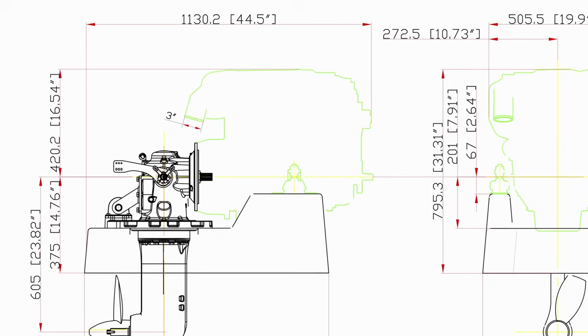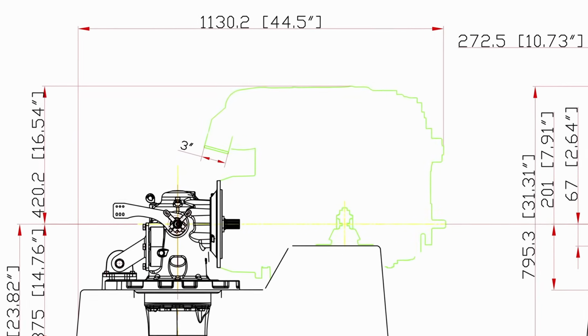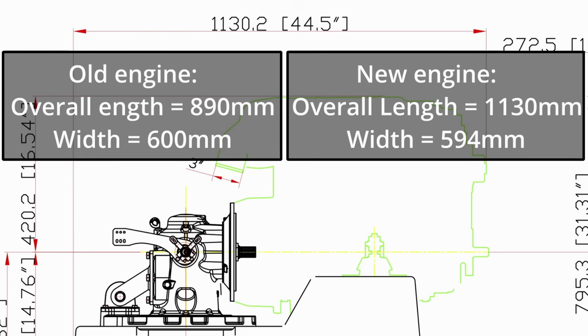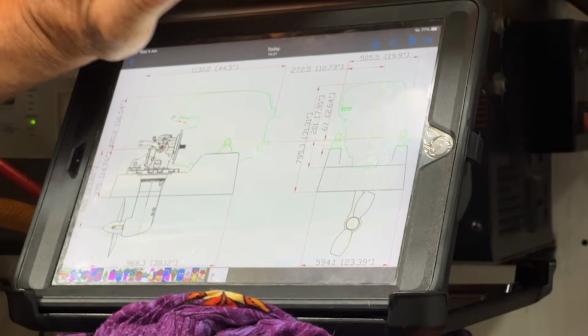What Timo was trying to say here, before he got distracted, is that the major difference between our new and old engine is that the new engine overlaps the engine bed by a significant amount, whereas the old one doesn't. So the overall lengths of both engines are the following. Allora, concentration guys.